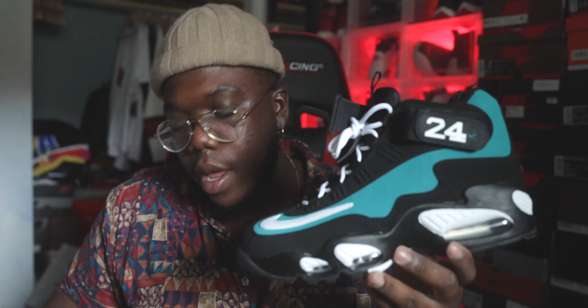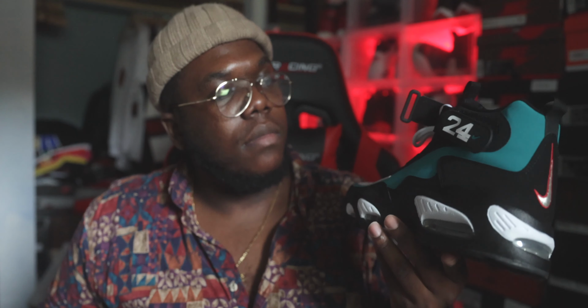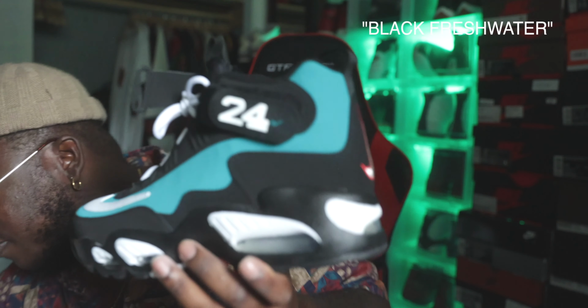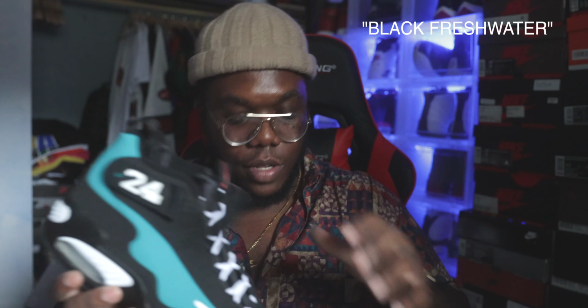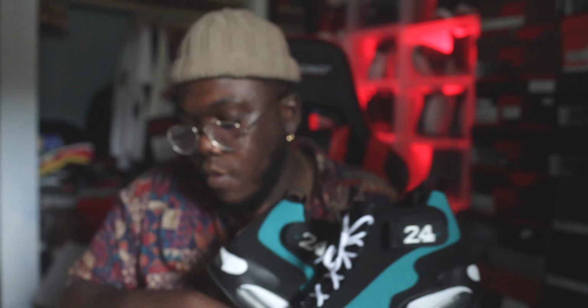And I wanna know from y'all, man, are y'all feeling the Air Max Griffey 1 in the alternate freshwater colorway? I definitely love the shoe, bro. I was already like, man, I'm gonna just try it on, see how it looks. I might send it back, but it's giving me those vibes, bro. I'm just as excited for these as I was for the OGs.